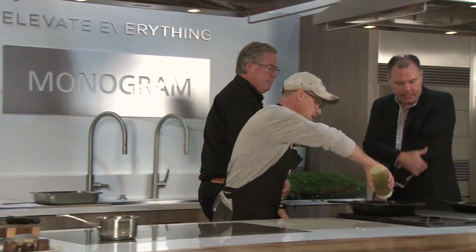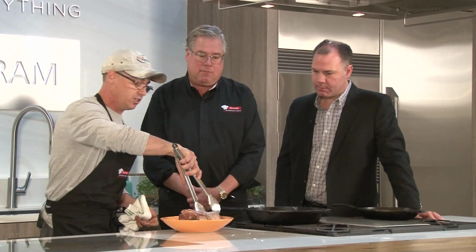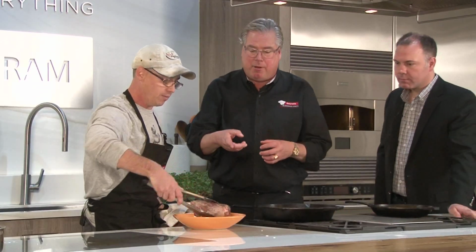Okay, so we have a hot pan over here. Yes, we do. I've been standing on it. Little oil. I notice you use a lot of cast iron. Sure do. All right, so this is our lamb neck right here. As you can see, it's not real big, but there is a lot of meat on this neck. I didn't think there would be that much meat on that. It's very meaty.